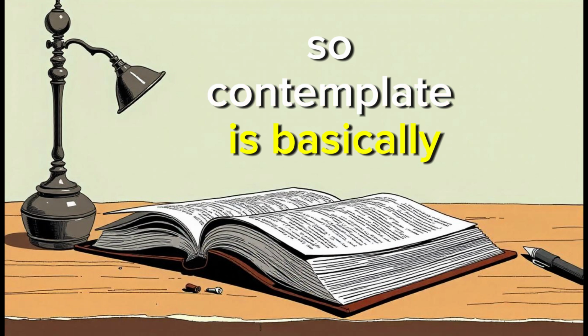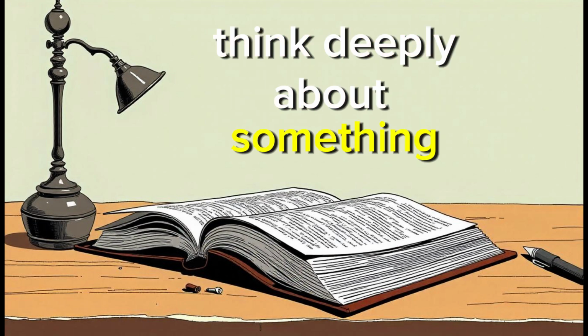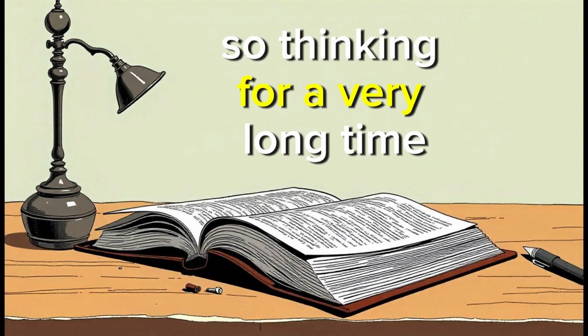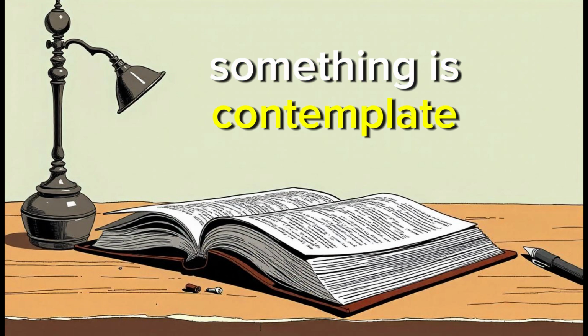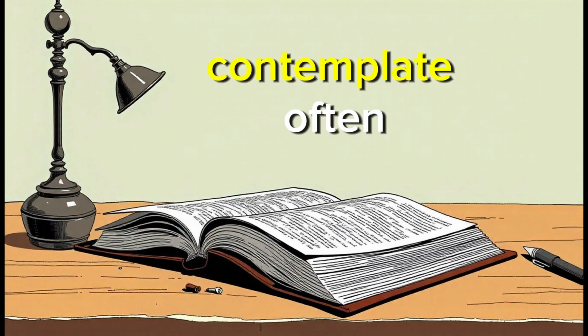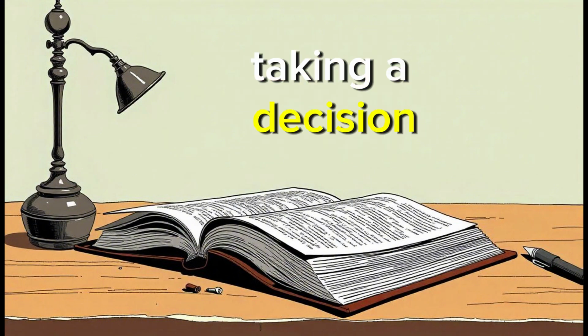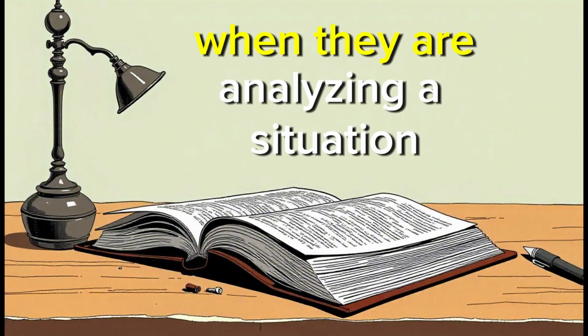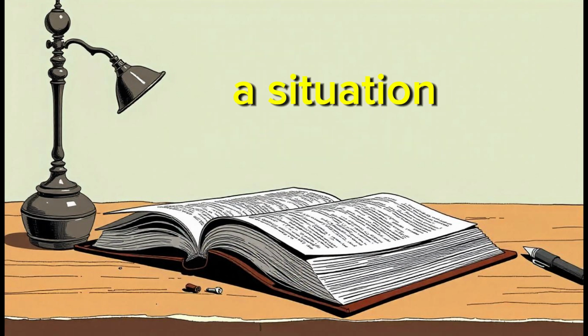So contemplate is basically to think about something, think deeply about something. So thinking for a very long time or thinking too deeply about something is contemplate, right? Often people contemplate before taking a decision, and people contemplate when they are analyzing a situation. That means they're thinking too deeply about a situation.